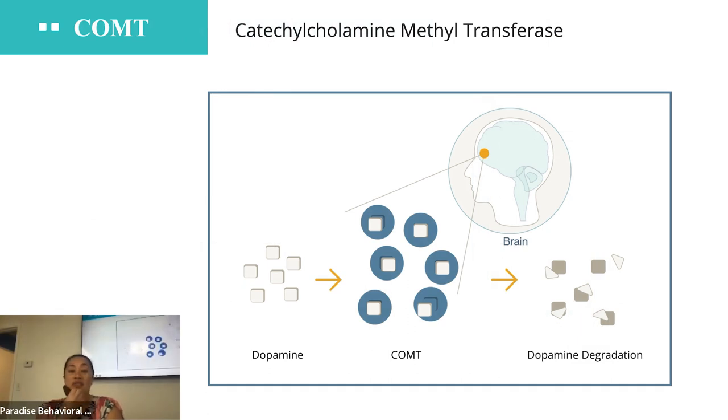So let's talk about the COMT gene. That is catechol-O-methyltransferase. It breaks down two things. For the sake of psych, we normally correlate it to breakdown of dopamine, but you can also correlate it to breakdown of estrogen. This is just an animation trying to explain dopamine in the frontal lobe. That's where it's most important when it comes to psychiatry. The COMT comes, breaks it down, and you get dopamine degradation.